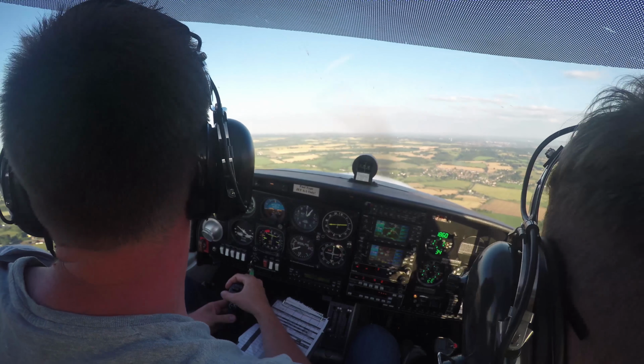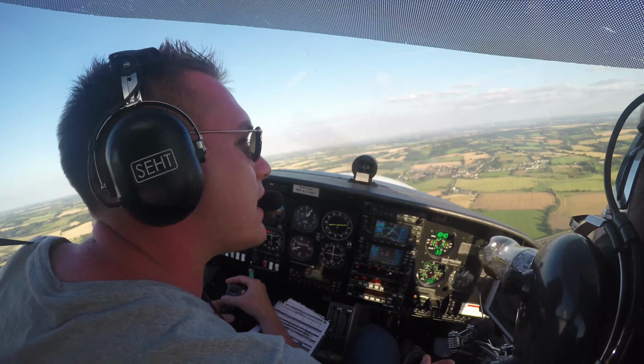Gloucester Alpha November Yankee, Stapleford traffic, left downwind 03 left.